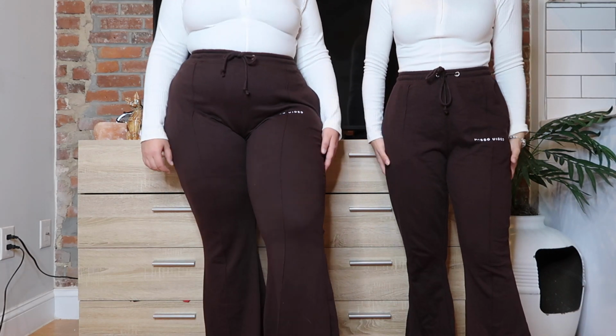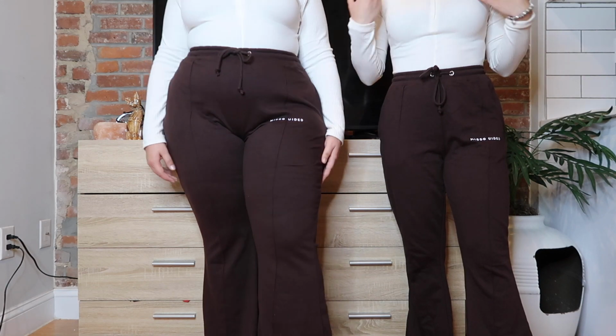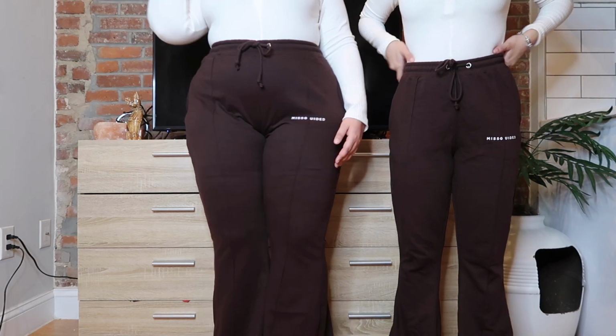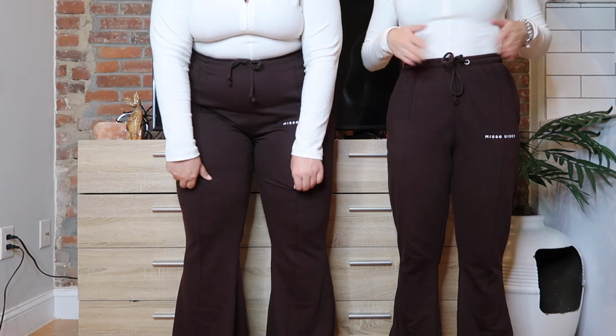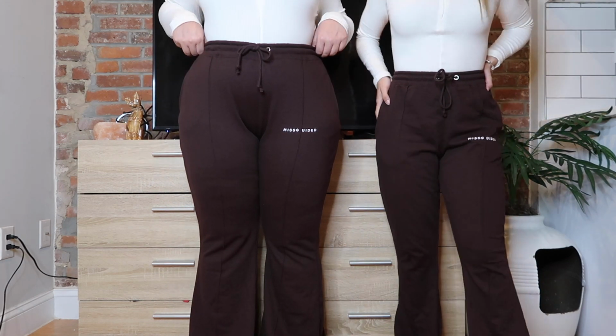They're very comfortable, really cute. And I honestly like the Misguided style. I think it just adds a little bit more to the sweatpants. Yeah, I really like how they fit, and I like that I have the strings to make it more adjustable to my waist and that they're not baggy in the back. I really like this.